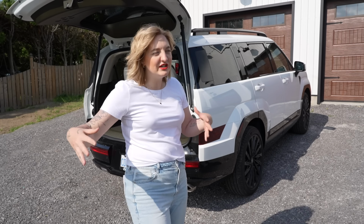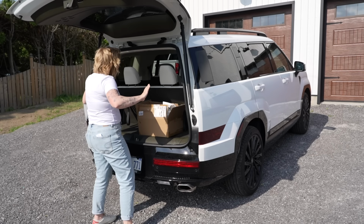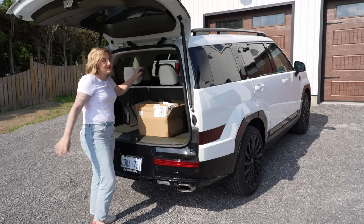So we're gonna be staying in different campsites every night, but you don't really wanna set up a tent every single night because you're changing sites. So I was like, why don't we just sleep in the vehicle? It's so friggin' big, friends. This vehicle is so big in the back that I think we can do it.